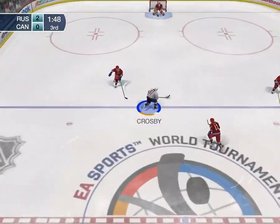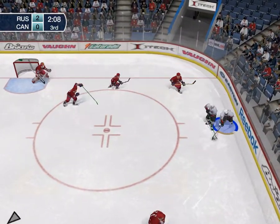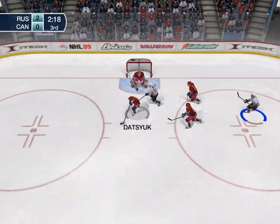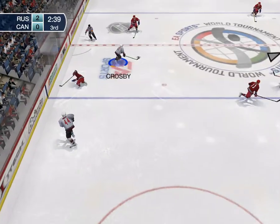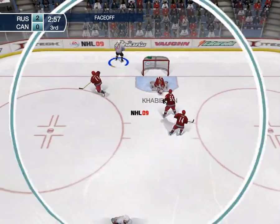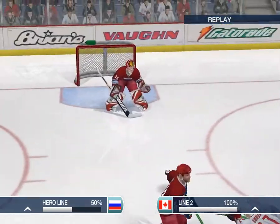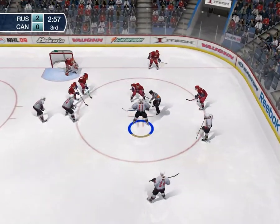Here's Sidney Crosby, who's been all around the net but can't seem to score. Up the boards. Passed over to Gervin. First shot on net. Danny Bullen hangs on for the whistle. Good save on that last attempt. He's moving well, that's for sure.